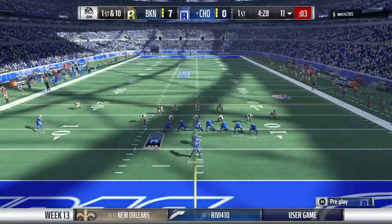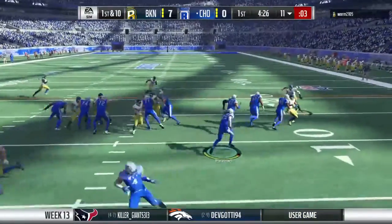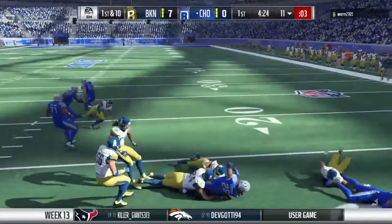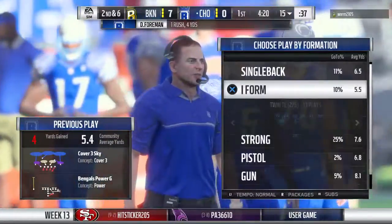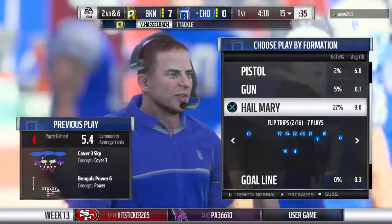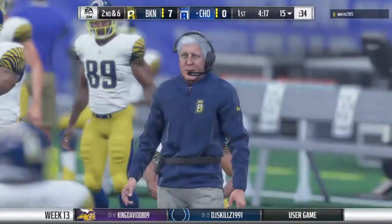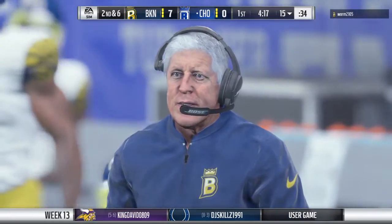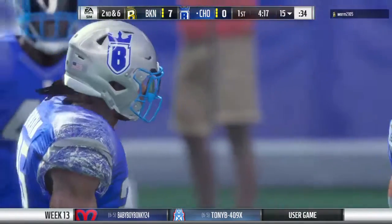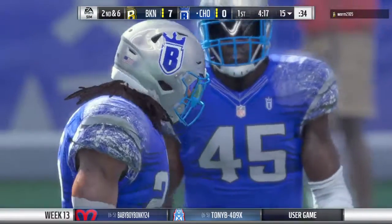Play clock winding down. They'll run it here. This is Deontay Foreman. And some room for him there as he'll take this up to about the 15. It's a pickup of 4, and it'll bring up 2nd down. Tough running there. That's a hard-earned 4 yards. Yeah, those are the unsung kind of runs. They don't fill up the stat sheet, but they do set you up in good position on 2nd down.